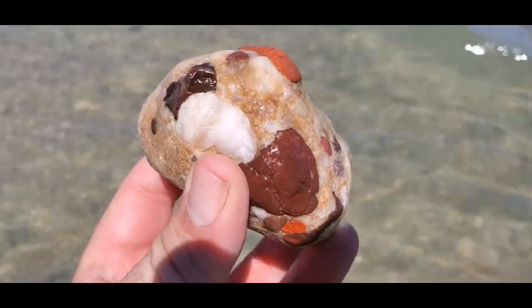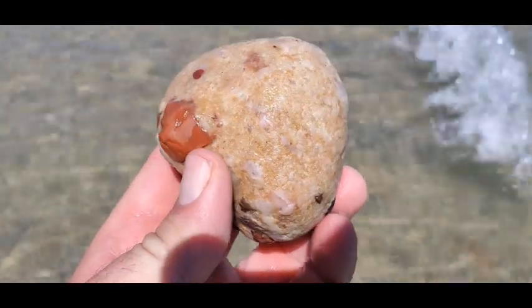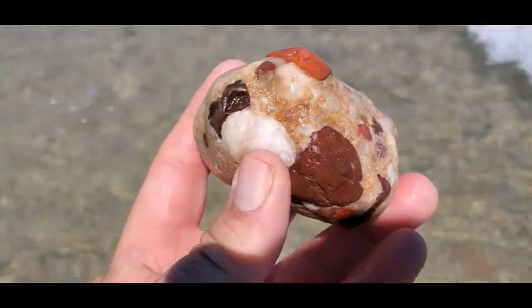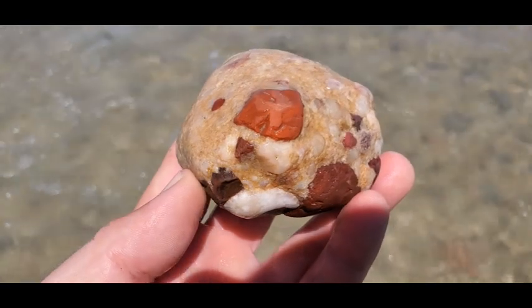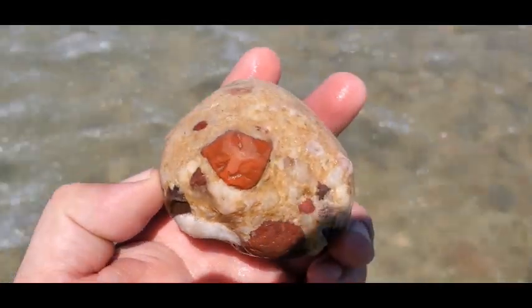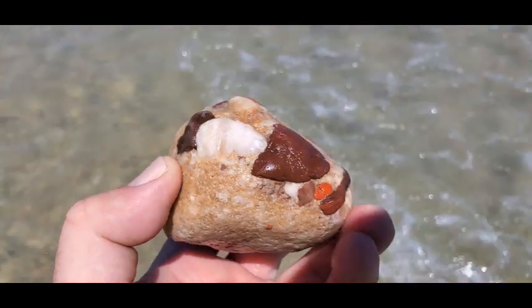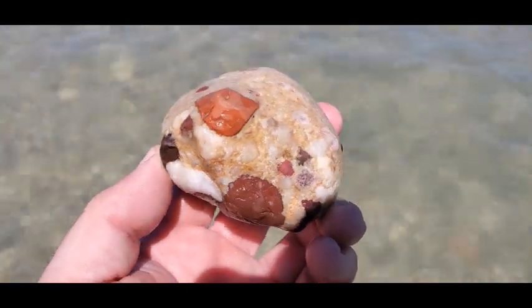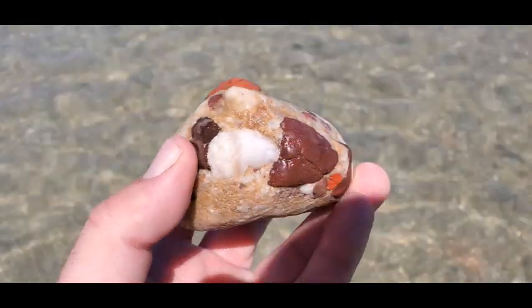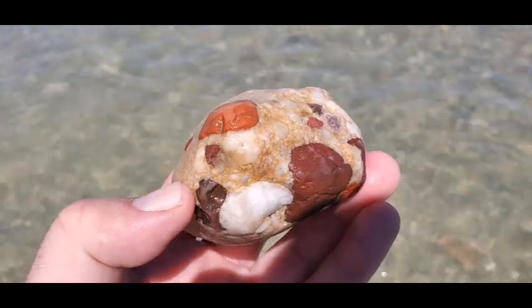The white clasts are quartz. The matrix is quartzite because it's particles that have been fused together. And then the various colors you see are jasper, red, and purple, and so on. It gets its name pudding stone because I think it goes back to the English, who thought it looked sort of like some kind of plum pudding.